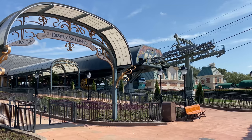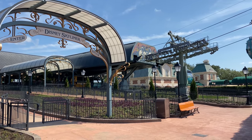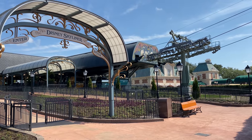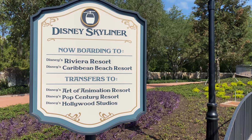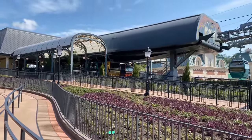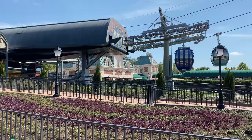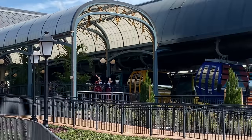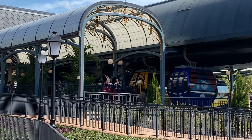Great. From Epcot's International Gateway, you can get on the Disney Skyliner, and it goes to the Riviera and Caribbean Beach, and then heads over to Art of Animation, Pop Century, and Hollywood Studios. So here we're gonna board in just a moment. You can see the station is amazing looking over here. Oh, look, I can see Mickey and Minnie up there as well, waving hello to people.